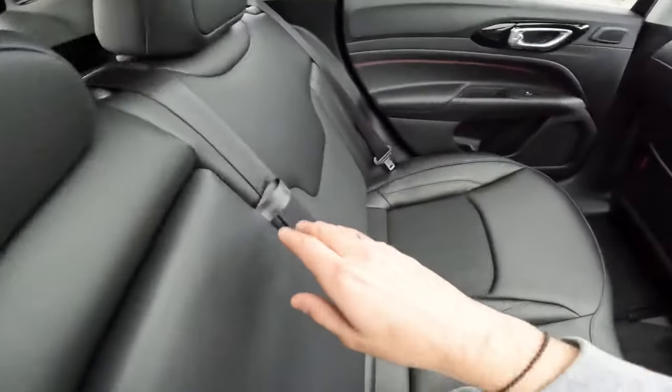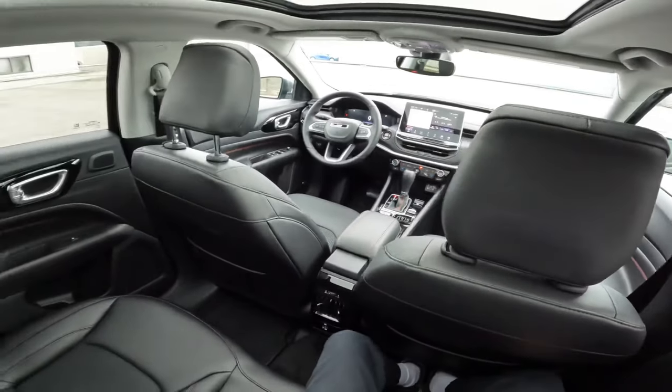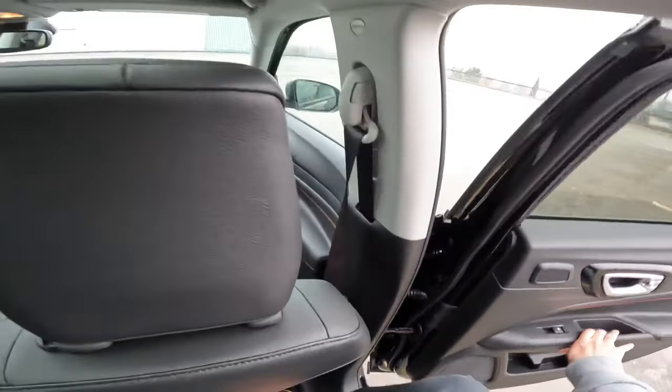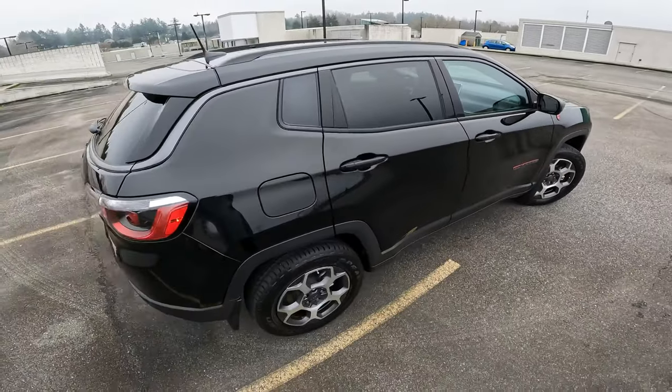And if you move over here, we can pull this down. We've got the cup holders just like that. Very nice, very simple. Tons of space, and an amazing look onto the driver's seat there. We'll open this up so we can get out and take a look at the exteriors as well as the trunk here. Not a big vehicle.